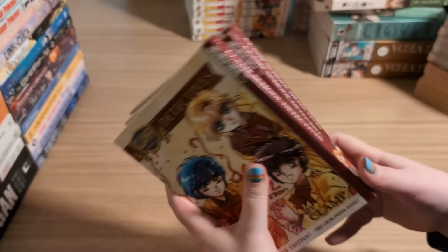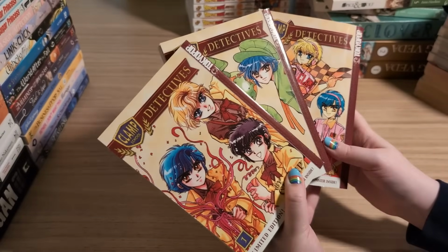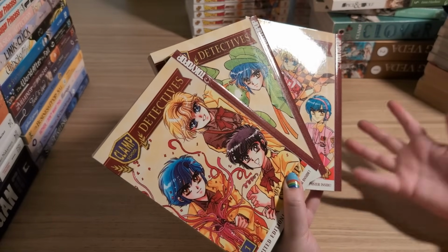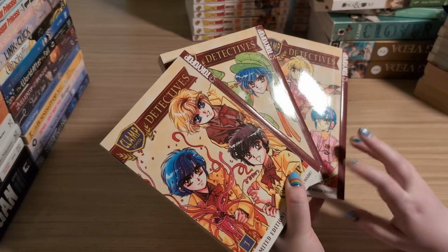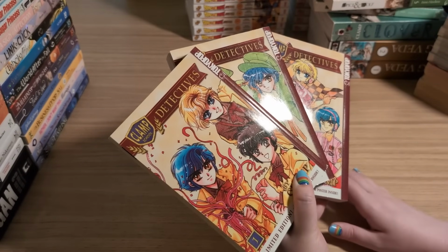Next we have Clamp School Detectives volumes 1, 2 and 3. This is a complete series. I picked it up on eBay to try and read during Clamp Month, and I actually did read it. Basically these kids kind of do detective stuff around school. There are little mysteries and they go around and solve them.